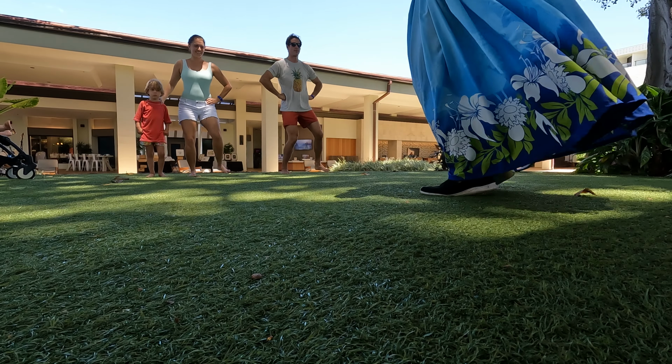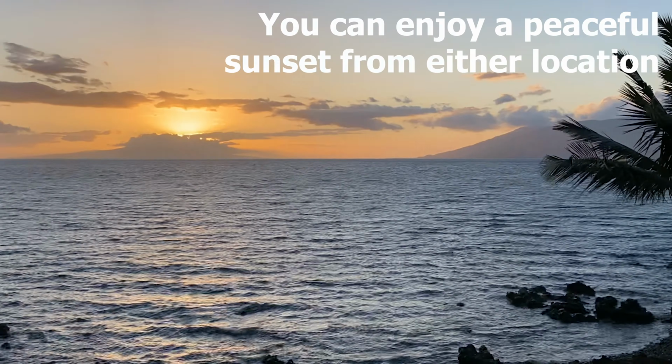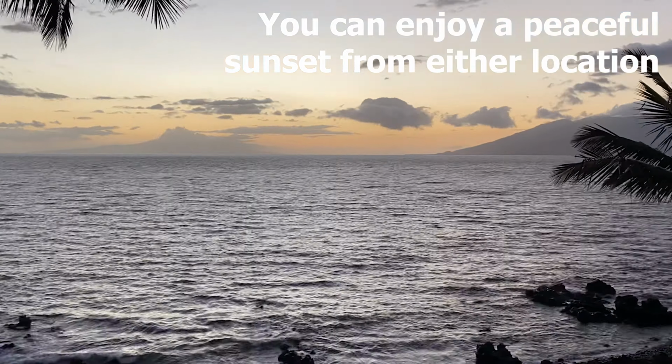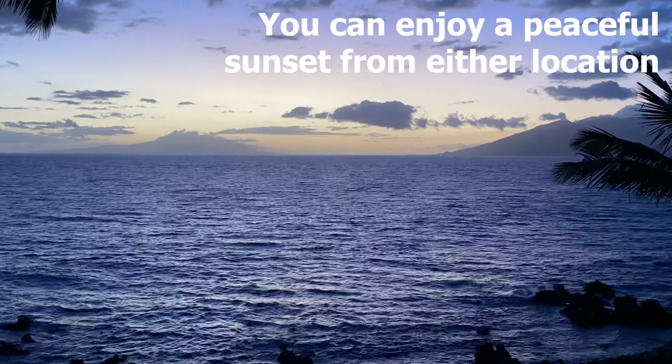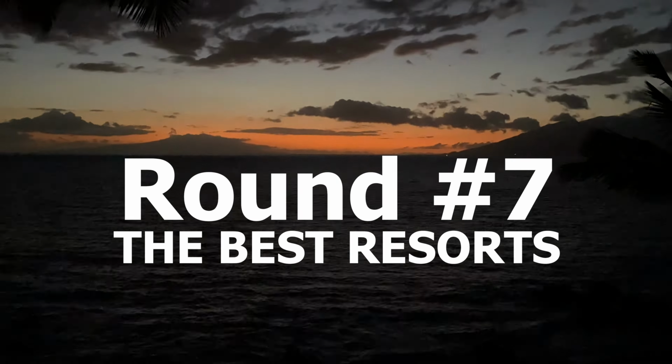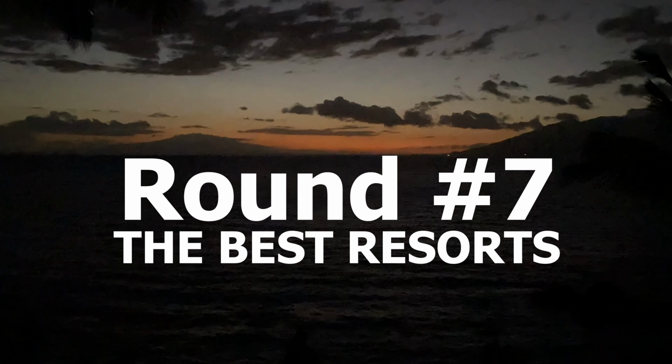Yeah. So like we said, a big point here for crowds. You're paying more money for Wailea, and this is one of the big benefits of paying that money: you can have a nice, peaceful, relaxing vacation. So point goes to Wailea. And that feeds right into resorts. This is the big one between the two locations, right?